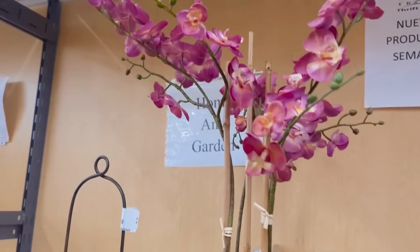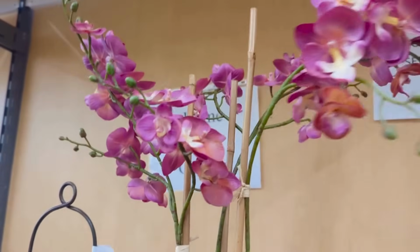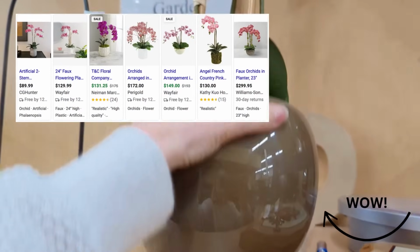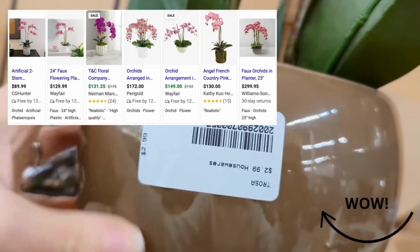Now, I'm not really a fan of orchids, but I did think that this one was one of the best quality ones that I had seen in a thrift shop in quite a while, and they were asking only $2.99 for it, so that was a really excellent deal for someone who does like the style of orchids.